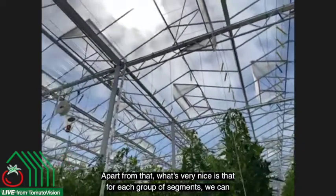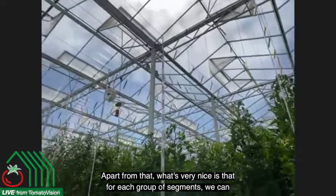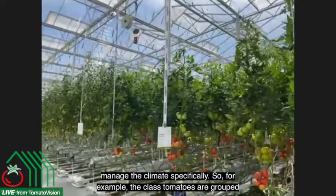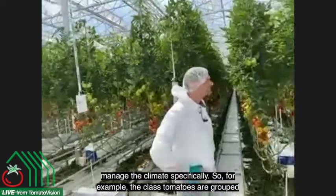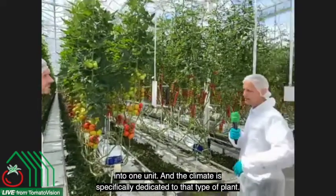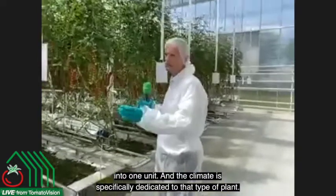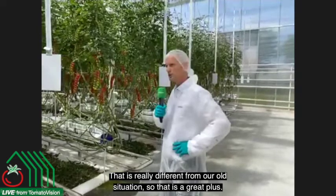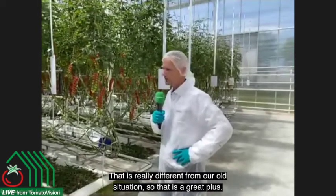Apart from that, what's very nice is that for each group of segments, we can manage the climate specifically. So, for example, the cluster tomatoes are grouped in one unit. And the climate is specifically dedicated for that type of fruit, type of plant. Yeah, that's really different from our old situation. So that's a great plus.